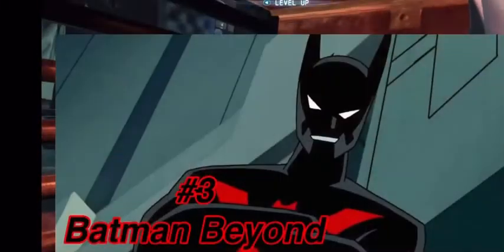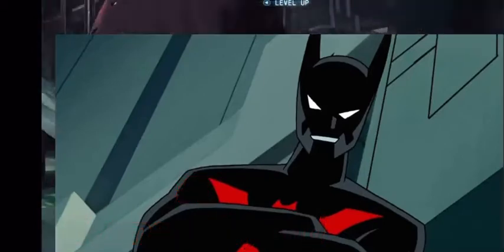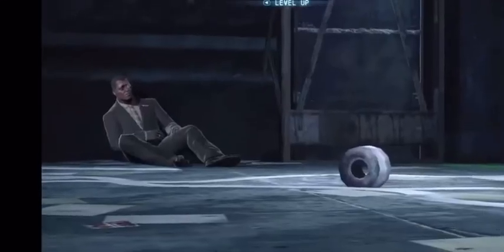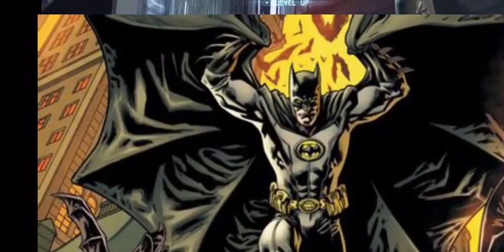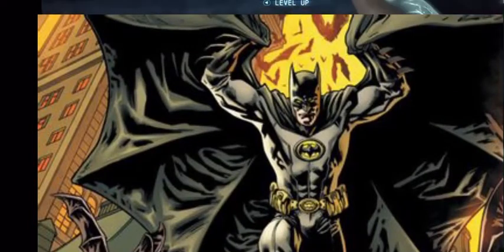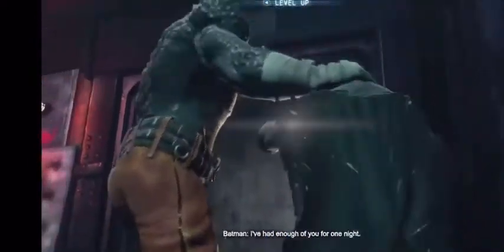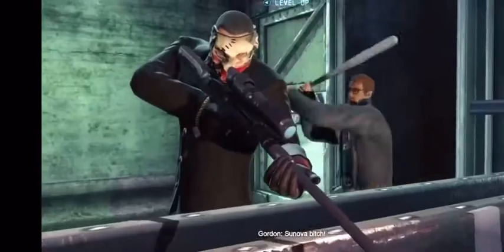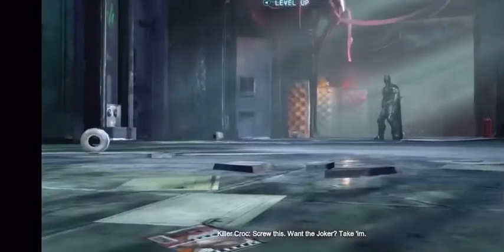So moving on to number 3, we have the Batman Beyond suit. Now this is the only suit on my list that is not a Bruce Wayne suit, and I actually debated if I should put it on the list or not, because at first I had a totally different suit for number 3. My original one was actually Batman Incorporated, but then I kind of flip-flopped around, because at that point I was thinking only in terms of Bruce Wayne, but I figured since this is one of my all-time favorite Batsuits, I might as well put it in anyway and disregard whether it's Bruce Wayne or not.